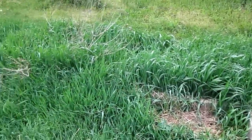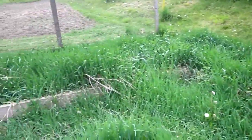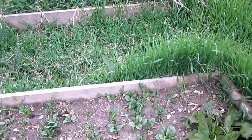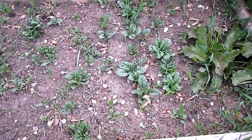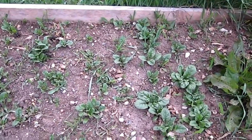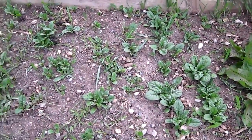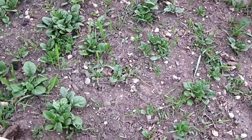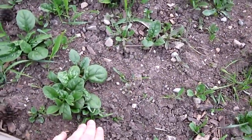These two beds along the back and the far side haven't been worked up, but they're going to be cleaned up tomorrow. This one here in the middle, the spinach seed that I sowed back in March, has been coming up really well. We should be harvesting this in a few weeks. There's still lots of little baby plants coming up in here.